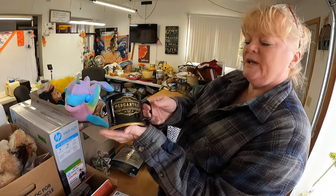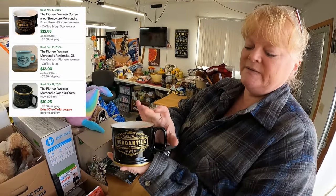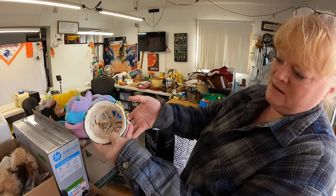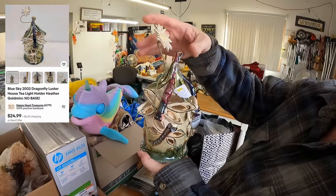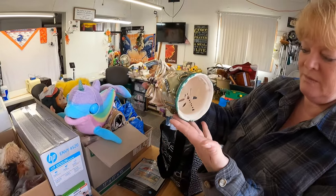Okay, Ruth and Larry found this for me to sell. It is a Pioneer Woman, and it was 25 cents, and I forget the comps on it. I found this. It is a blue sky. Isn't it pretty? With the little flower on the top. It was $4.50, and it sells for $30.